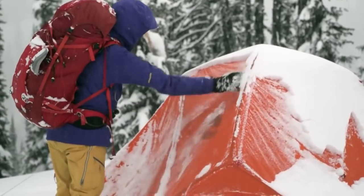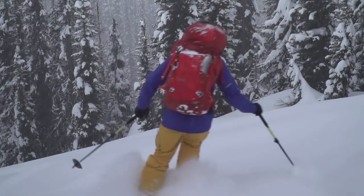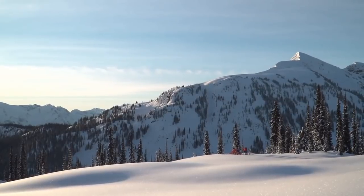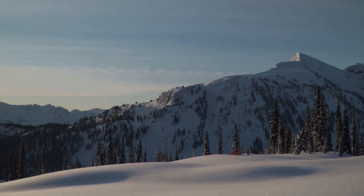This tent is your golden ticket. No matter if you're a pro skier, an expert mountaineer, or a weekend warrior, you can literally just put it in your pack and you have that ability to go winter camping and wake up in the beautiful scenery.